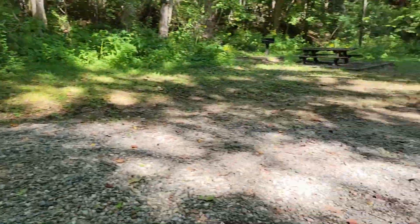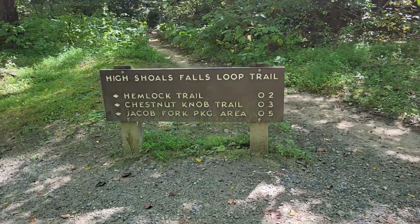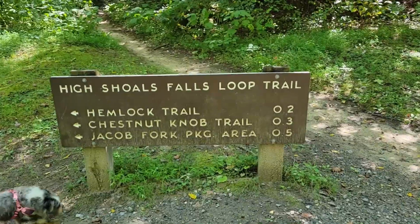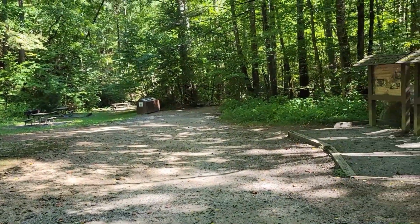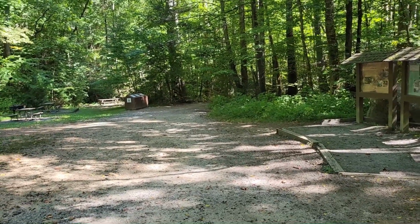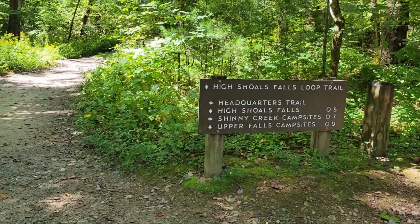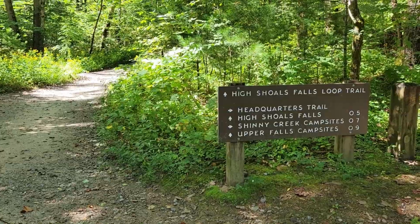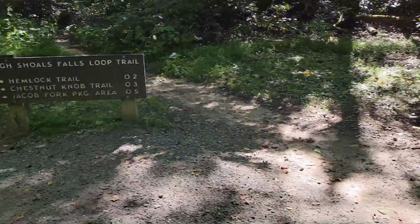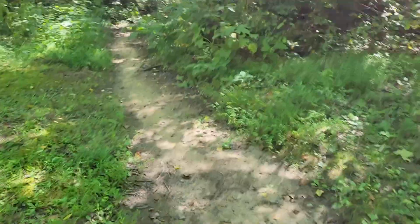Going up that way. And the High Shoals Falls Loop Trail. Jacob Fork parking area. Half a mile that way. So that would take me back to the parking lot. And then that trail right there. I don't know what that is. Actually, there's no sign. I don't know what that is. So, I don't know what it is. Let's see where it goes.